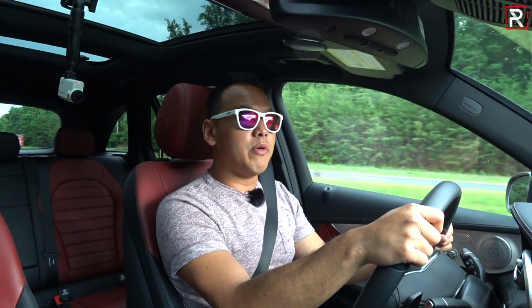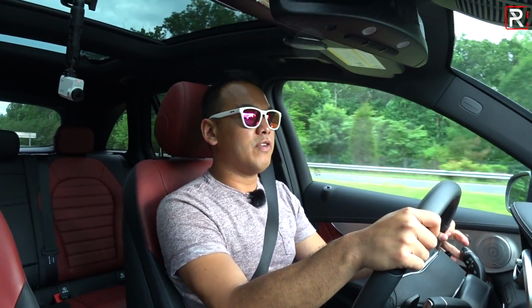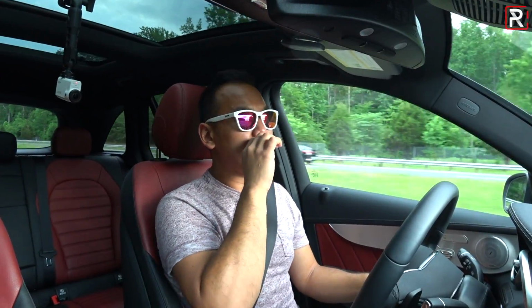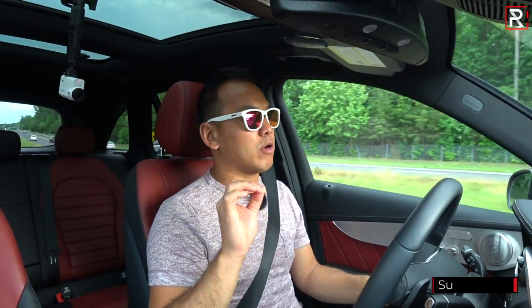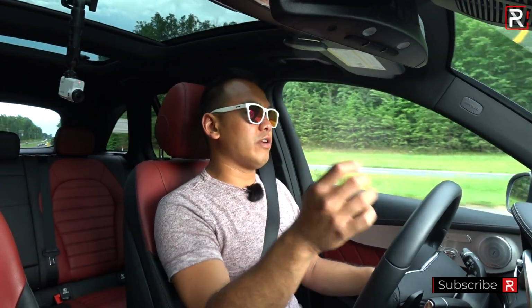And this thing will get up to highway speeds pretty quickly, so it has enough power for most people. I only found that on the highway there were times where I was trying to pass people, and that's where I wish I had the extra 130 horsepower from the GLC43, which got a power boost for the 2020 model year. But other than that, I find very little faults with this car.